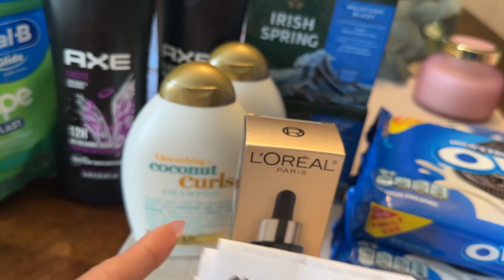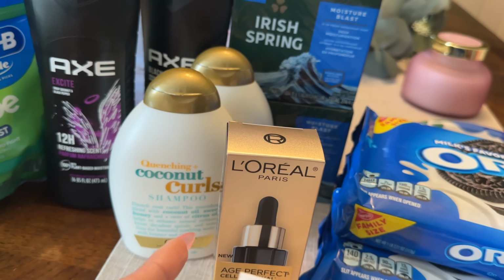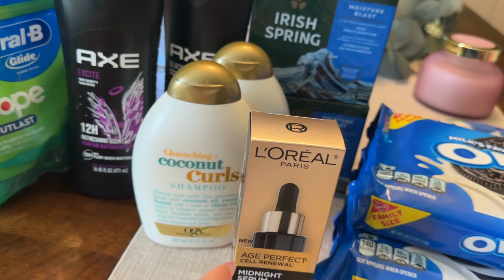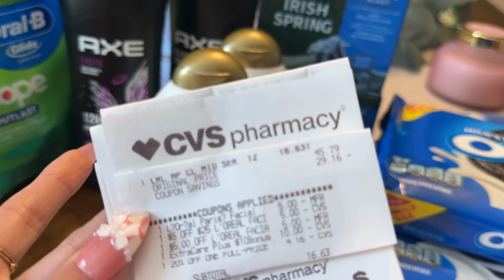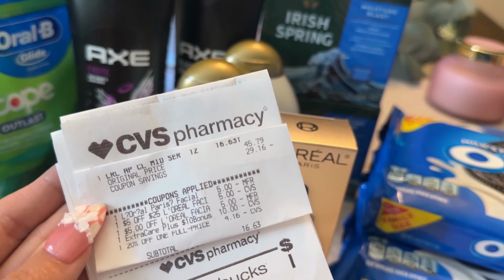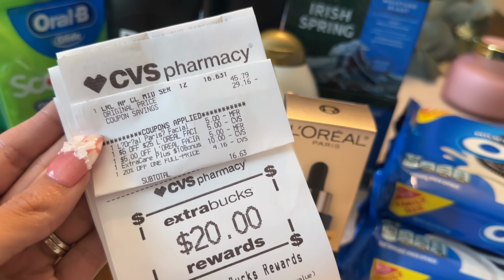And the awesome thing is that this is a regular price item at $45. So I did use my Care Pass. And sometimes when you use extra bucks along with percent off coupons at CVS, you're going to get less of a percent off. So should have got like a little bit more, but I did want to use that Care Pass to lower out of pocket. So it took off about $4.16. So I paid $16.63 on this, and I got back that $20 extra buck.